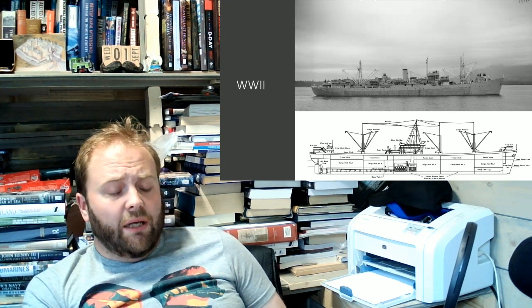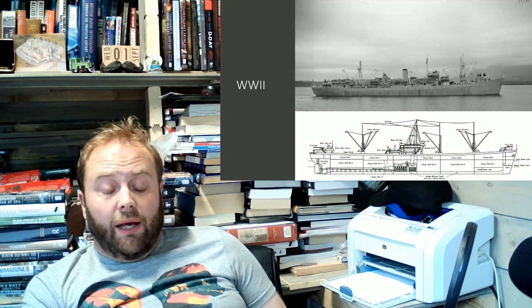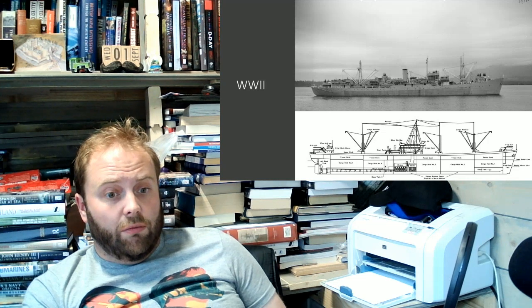It's in many ways like a modern small container ship. You could take one of those to one side and could quite easily turn it into the equivalent of this. It would have a lot of space.